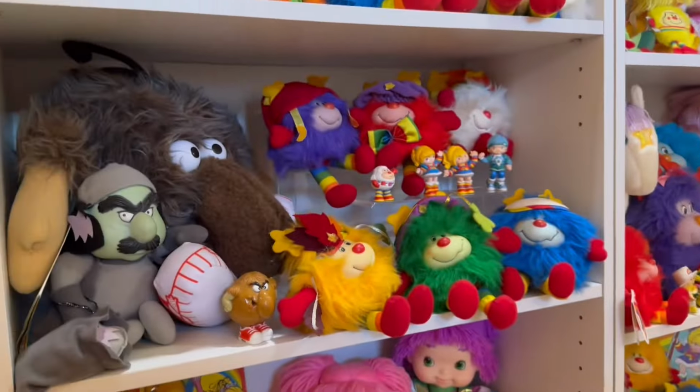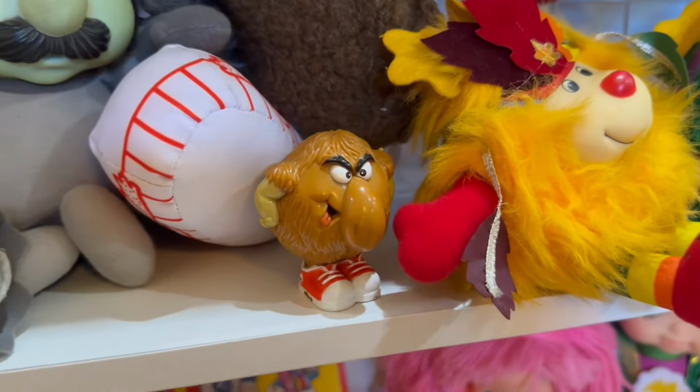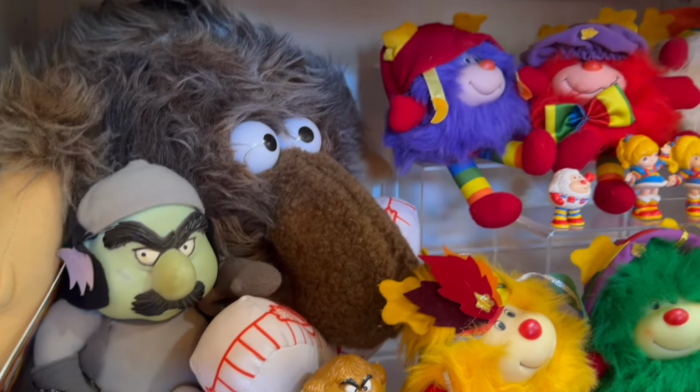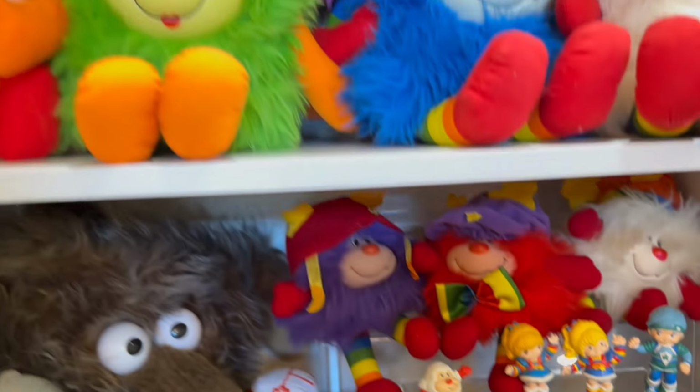We've had to be creative on space. Oh, I forget this dude's name. Do you remember? Lurky? Murky's sitting in front of them there. Yeah, Murky and Dismal, they were the evil villains, always trying to steal the color from Rainbow Bright.